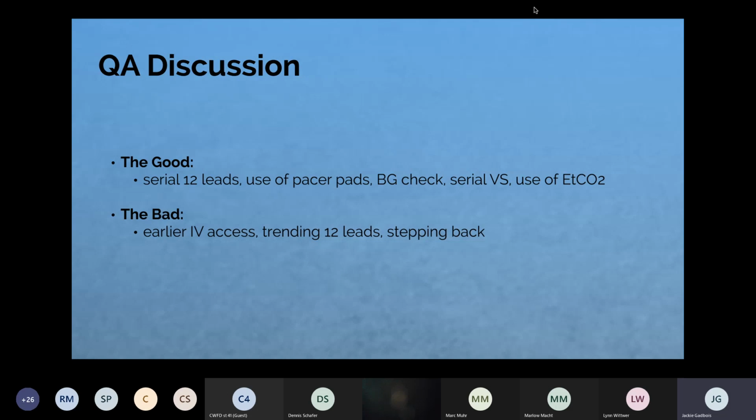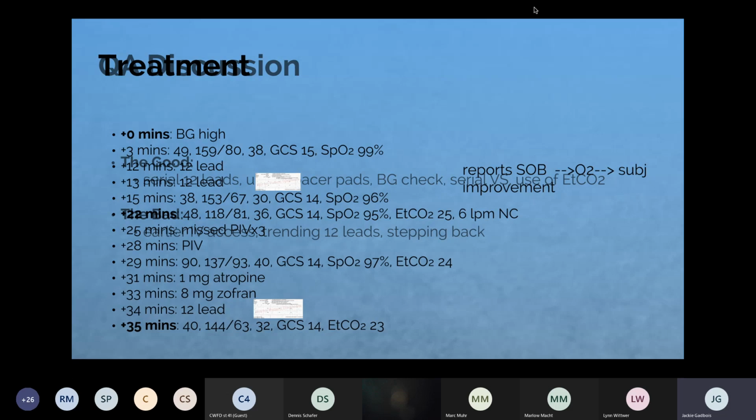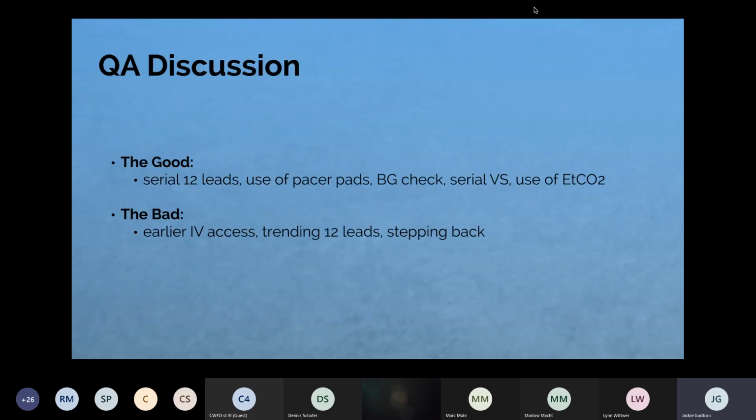Where we can see improvement would be earlier IV access, then I think it was 20-some minutes, 28 minutes, 25 minutes, and looking at those 12 leads and trending them and stepping back and looking at your whole picture, where you've got a patient who reports nausea, vomiting, diarrhea, her blood glucose reads high, she's got a wide, slow rhythm, she has tachypnea and decreased end-tidal CO2. So kind of looking at that big picture and trying to determine the most appropriate mode of treating this patient.